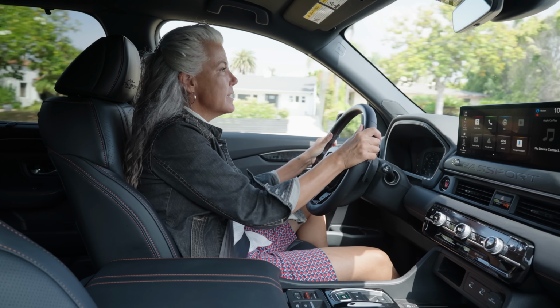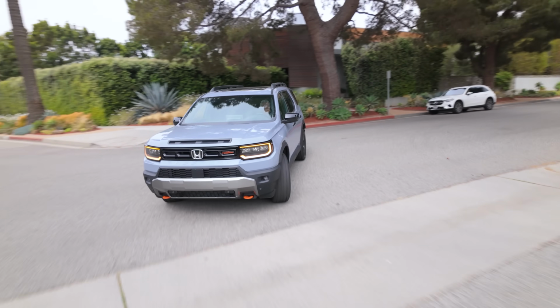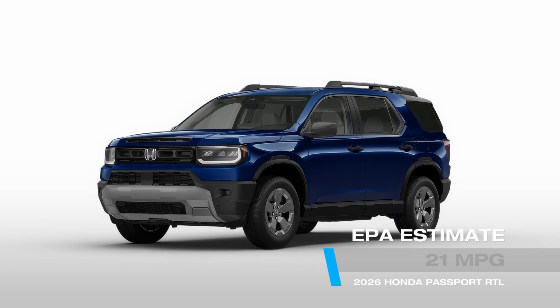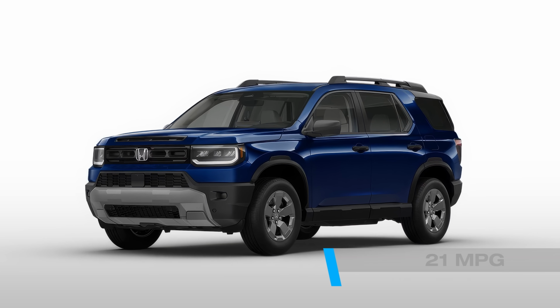In the steering, I noticed a little dead spot right here in the center. And sometimes going around a turn, you just feel a little bit sluggish in the steering. And the Passport gets the worst gas mileage out of the bunch, about 20 miles per gallon. Now, if you don't want the softer suspension, you can get a different trim. It's called the RTL. That's going to make the ride a little bit stiffer, and it's also going to give you slightly better gas mileage.